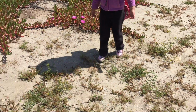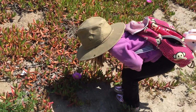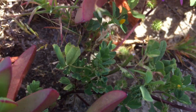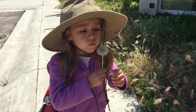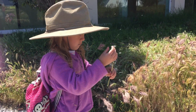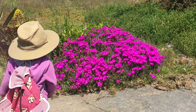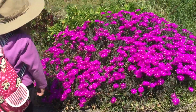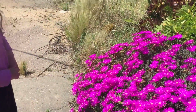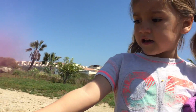There's so many cool animals here. And pretty. I see something in there. That one's stuck in. Beautiful purple flowers. So purple. It looks so pretty. Let's go get the flowers with the scissors. The bee is getting the honey from the flower.